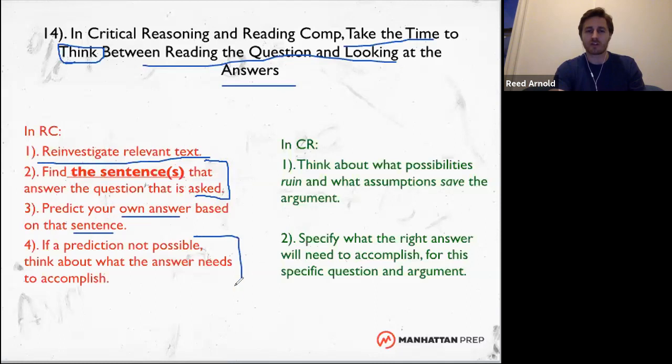Now, there are some questions, like an except question, or some question that might have a list of things and you're going to deal with only one of them. But if a specific prediction is not possible, you can at least specify what the answer needs to do, what it needs to accomplish, what it's going to kind of look like. And you want to think about that before you go to the answer choices.